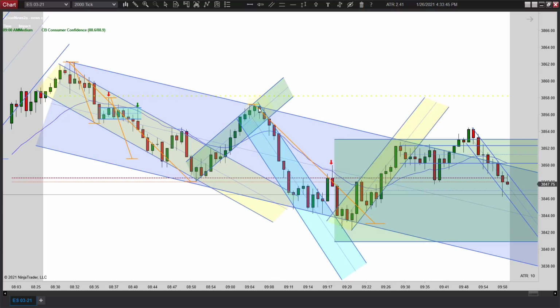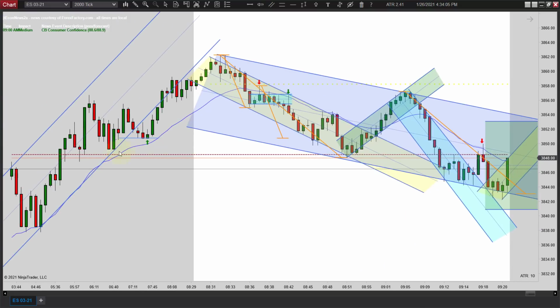And again, you don't get an entry on this one. It just, the bottom falls out. But we're looking for that second leg down here, and of course we're moving down, and you actually get a first entry, second entry. That's the first break here, and there's resistance there. We've turned down there.